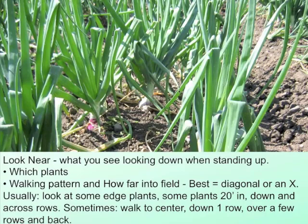All right, so we've talked about looking far. The next is looking near. And looking near is basically what you see when you're looking down when you're standing up. It might be 5 or 10 plants.